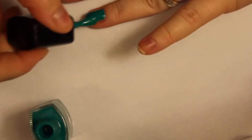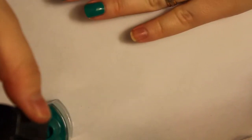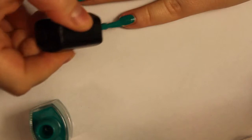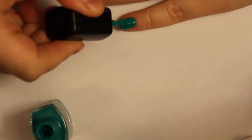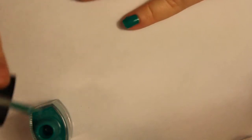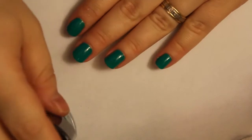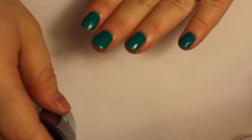And this one is just a really unique green, even though it's called Teal Blue. I love it for its opacity and its bargain friendliness. And it has a great formula too. Like if you saw on the last one, I had to mess with it a little bit more, that last jelly polish. And this one, easy.